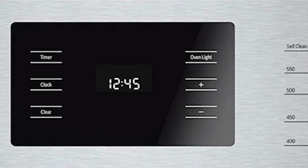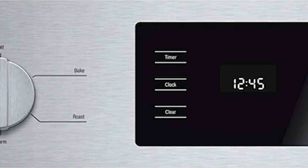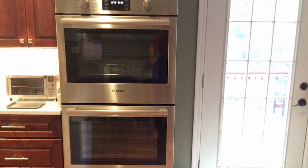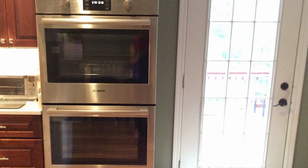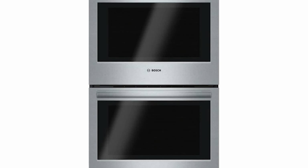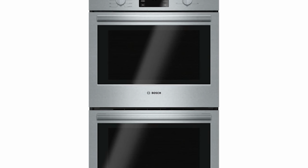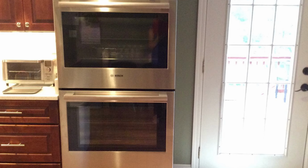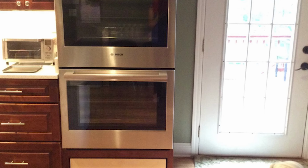The 530-inch electric double oven has two preset temperature settings for different types of food, so whether you're preparing a roast or an omelet, your food will come out perfect every time. And because it uses convection cooking technology instead of traditional heating methods, your food will cook faster and more efficiently. That means fewer burnt cookies and overcooked meat.